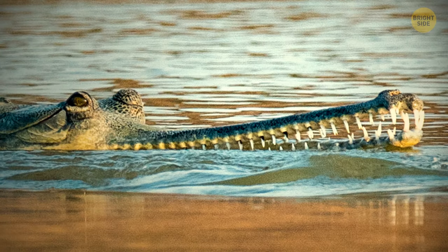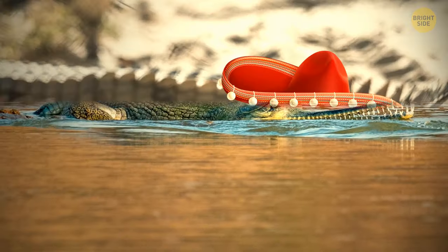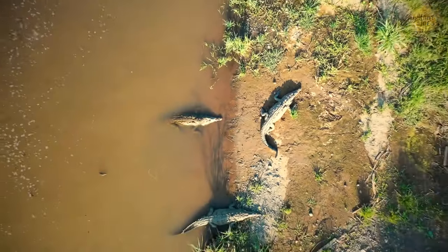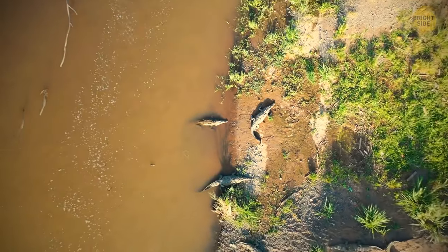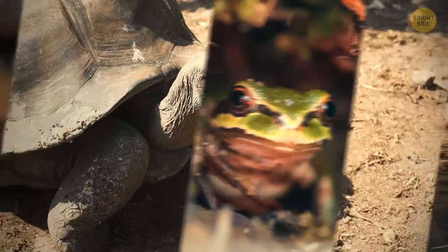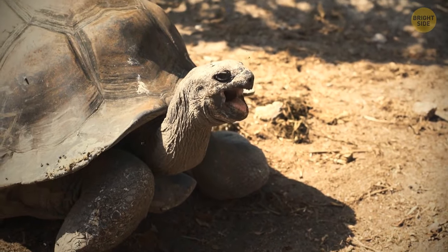Gharials prefer to stay in the water most of the time, but sometimes they go out to chill if it's sunny enough. Just give them a clear freshwater river and they'll be happy. Yeah, no need to tell me twice. Lizards, snakes, frogs, step aside please. Turtles are slowly but surely taking over this video.